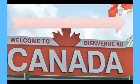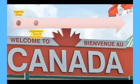So what is the process then? The first step is that we have to check your eligibility, right? With this one, you don't have to pay anything. It's just making sure that we can proceed to the next step. Next, once we have checked and yes, you do qualify, you have your caregiving experience and whatnot, we will send you an email with all the details and our payment mode as well, and bank information, so that we can start the application process.